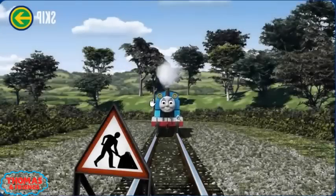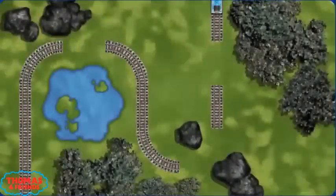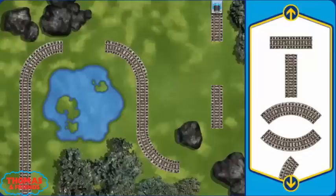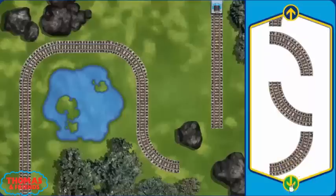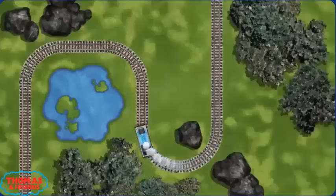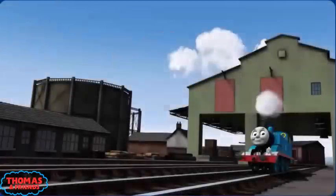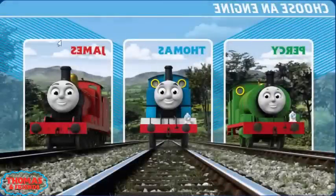Thomas puffs and chuffs down the track. Suddenly, his way is blocked by track repairs. Help fix the track so that he will be on time. Make the repair using the track pieces. You did it! Full steam ahead! You are really useful. Play again. Choose who shall make the next delivery.